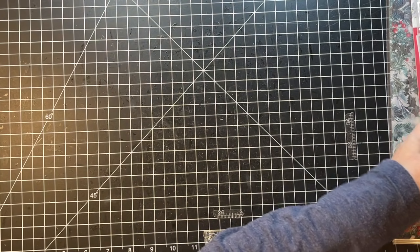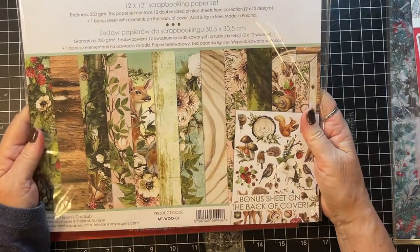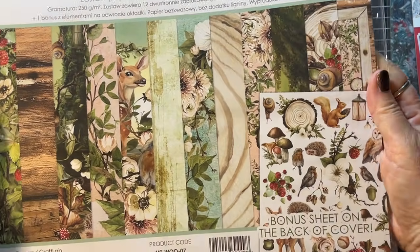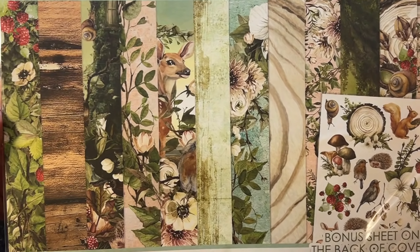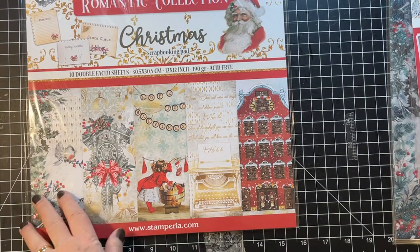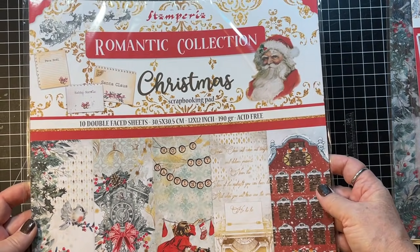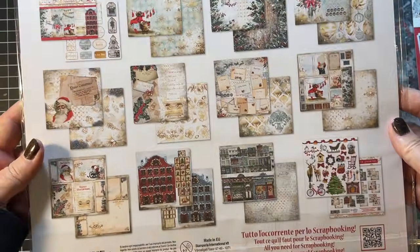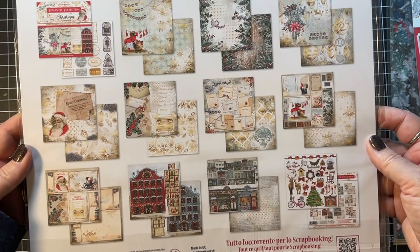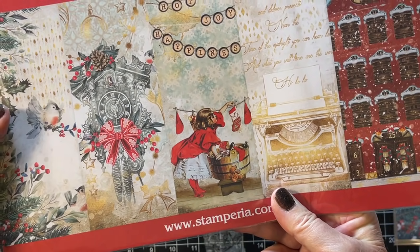let's see, I'll show you what I ordered. And then we'll go from there. I ordered Minté's Woodland. And look at those papers. Aren't they cool? So looking forward to playing with that. And then I ordered the Stamperia Romantic Christmas Collection. Look at those. Aren't they awesome? Oh, there you go. There's all the papers. But yeah, just beautiful. This little image is one of my favorites. So they had me at that.